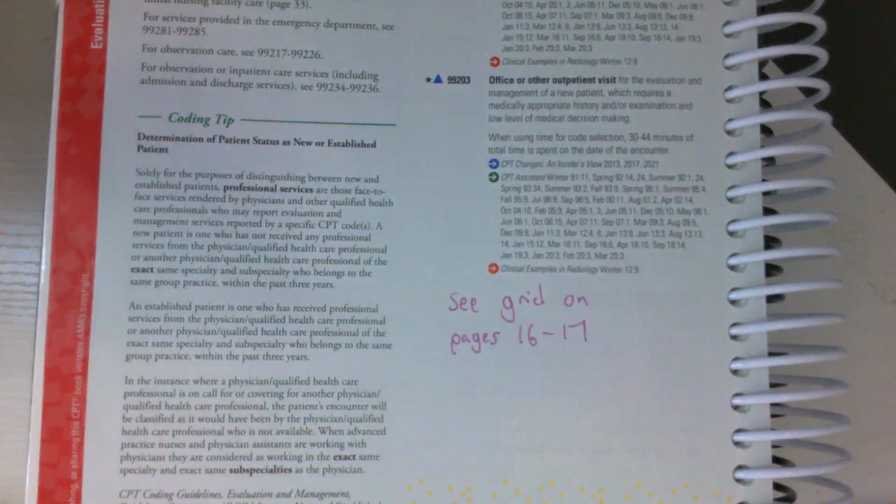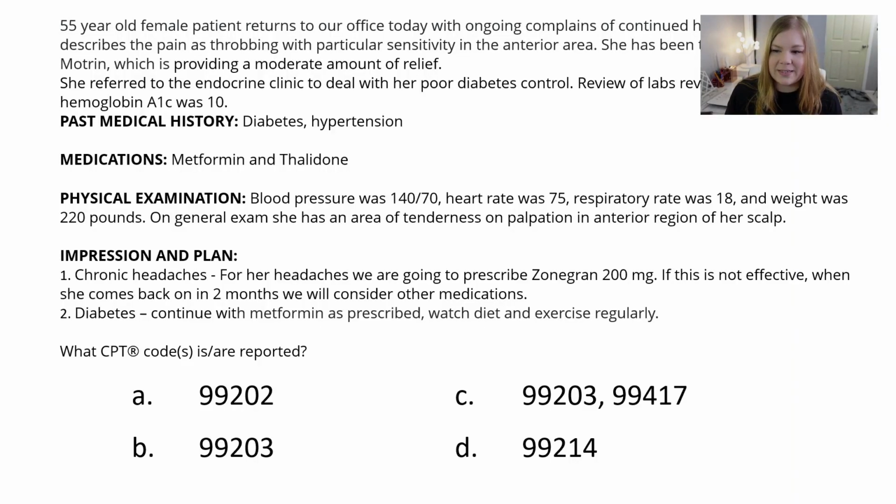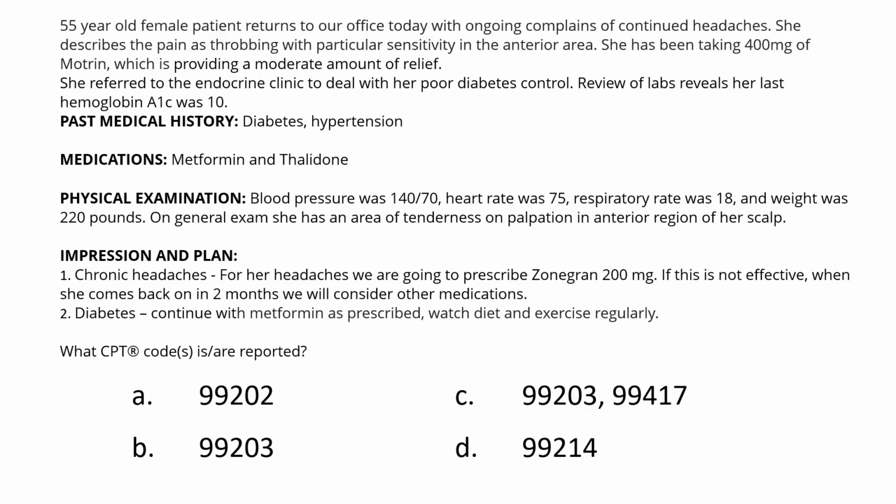So we're going to look at this case now and see how we are going to code this out. Let's look at the answers first. We're looking at either a 99202, 03, 03 with a 99417, or a 99214. It's a 50-year-old female patient and returns to our office today with ongoing complaints of continued headaches. So we already know this is a returning patient. They've been to this office before, and what does that make them? An established patient. And these codes right here are new patient. So essentially right away, all these new patient codes are out. And we know it's going to be an established patient because this is the established patient code.